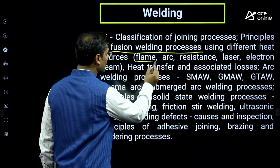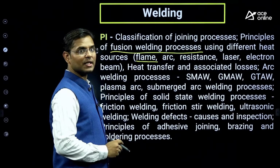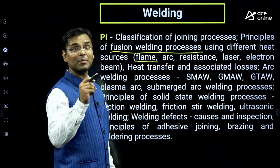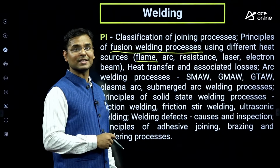Here you can see the flame. Tell me in which method the flame is going to be produced. The flame is produced in gas welding.